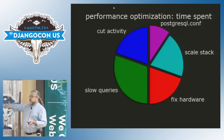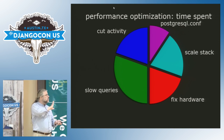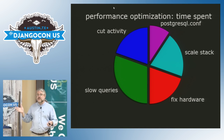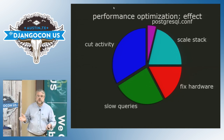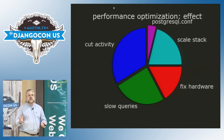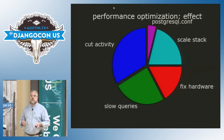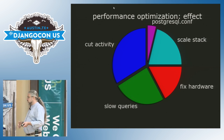In fact, one of the things I do to get paid is a lot of performance tuning and performance engineering on different sites. This is more or less how I spend my time. It varies a lot per site. You'll notice that tuning the configuration is a pretty small minority of how I spend my time, and the effect that tuning the configuration has is an even smaller minority. As a matter of fact, in some environments, changing the postgresql.conf settings will have no measurable effect at all on database throughput. So instead, we're going to talk about some of the other things you can do which have much larger effects on database throughput and responsiveness.